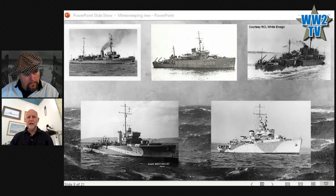Because at this stage, the Royal Navy and the US Navy are not just sweeping in Northwest Europe, they're in the Mediterranean. The Americans are in the Pacific. We're in the Pacific. We're off the Red Sea. We're off East Africa. So you're talking about a finite number of sweepers. So they're getting the sweepers together from wherever they can.